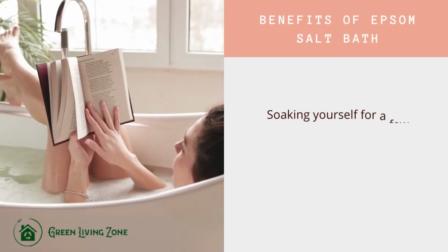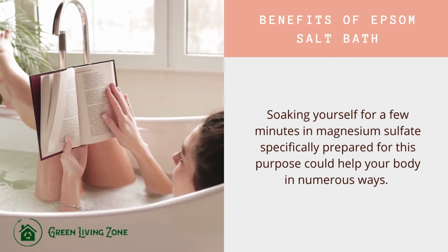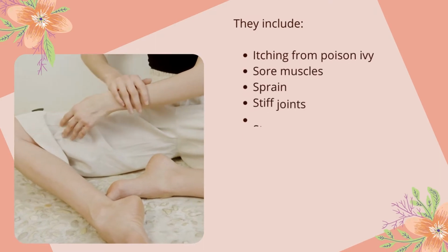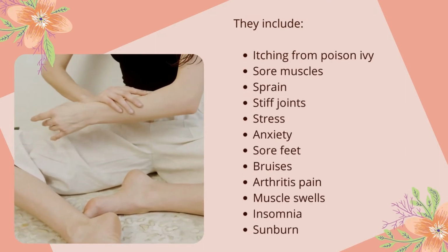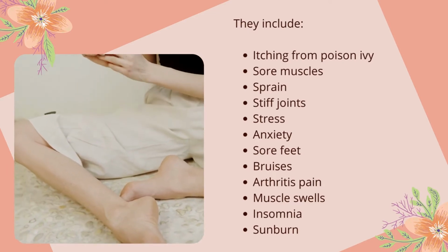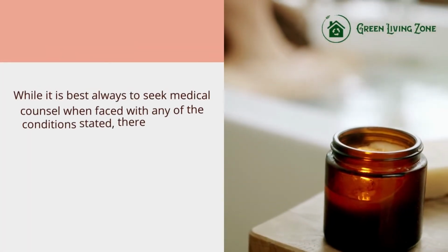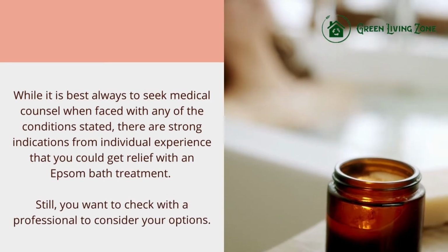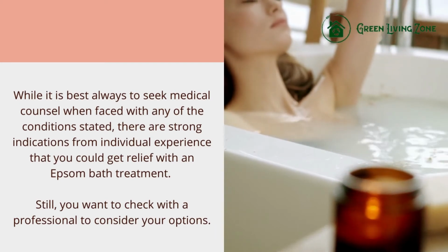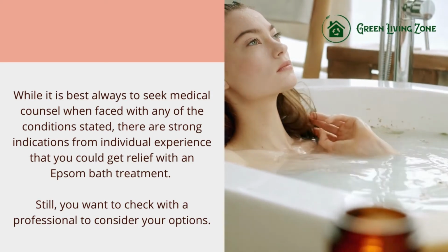Benefits of Epsom salt bath. Soaking yourself for a few minutes in magnesium sulfate specifically prepared for this purpose could help your body in numerous ways. They include itching from poison ivy, sore muscles, sprain, stiff joints, stress, anxiety, sore feet, bruises, arthritis pain, muscle swells, insomnia, sunburn. While it is best always to seek medical counsel when faced with any of the conditions stated, there are strong indications from individual experience that you could get relief with an Epsom bath treatment. Still, you want to check with a professional to consider your options.